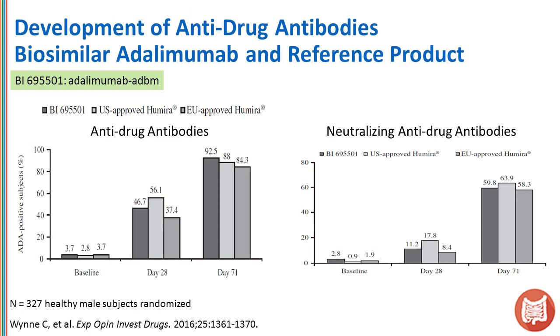Similarly, for the BI695501 adalimumab ADBM biosimilar, anti-drug antibody rates between the biosimilar, the U.S.-approved originator, and the EU-approved originator also overlap very nicely, and these are in healthy male subjects. On the right-hand side of the slide, the rates of neutralizing anti-drug antibodies also overlapped very nicely, which is very reassuring and led to the biosimilars both being approved.